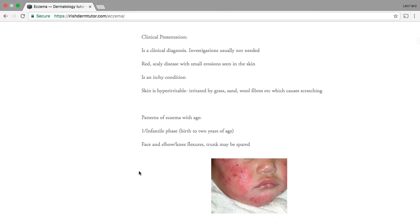So atopic dermatitis really is a clinical diagnosis. Once you've seen it a few times, you can almost immediately say what it is, and as such, investigations are usually not needed. So it's a red scaly disease, and you often get these small little erosions within the lesions. Particularly in the younger age group, it can often be weeping and sometimes crusty, which might suggest secondary bacterial infection.